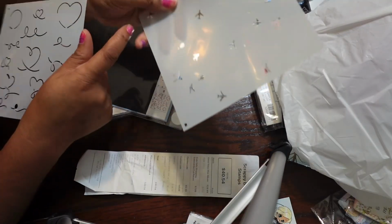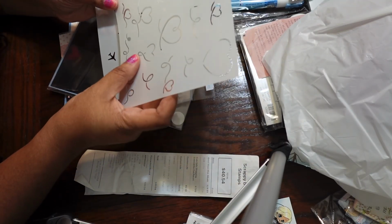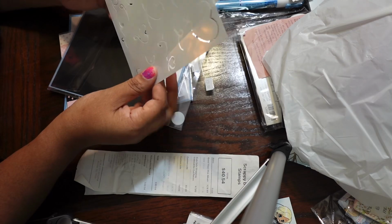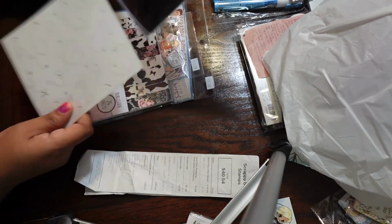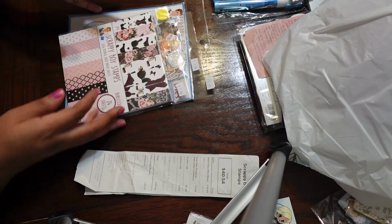Okay, so it's got the ones with the airplanes here, and then it's got the little airline path with hearts. So I guess you could put them together. No, I think you would do them this way. I don't know. You can put them together because it's showing them right here. You can do one plus this to make that. So yeah, I got those and all that.